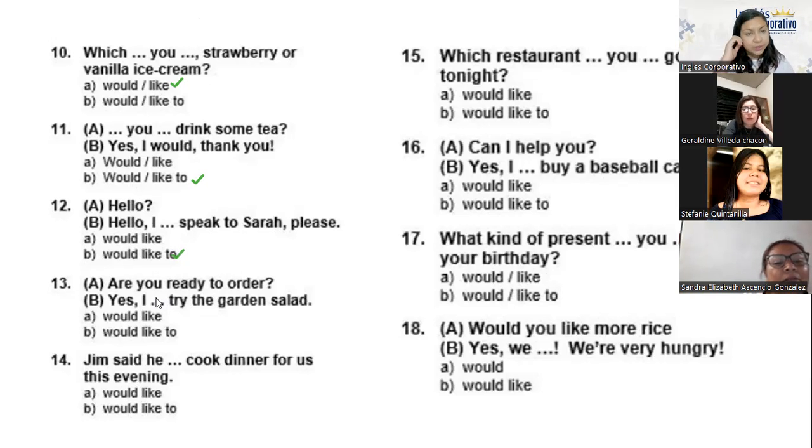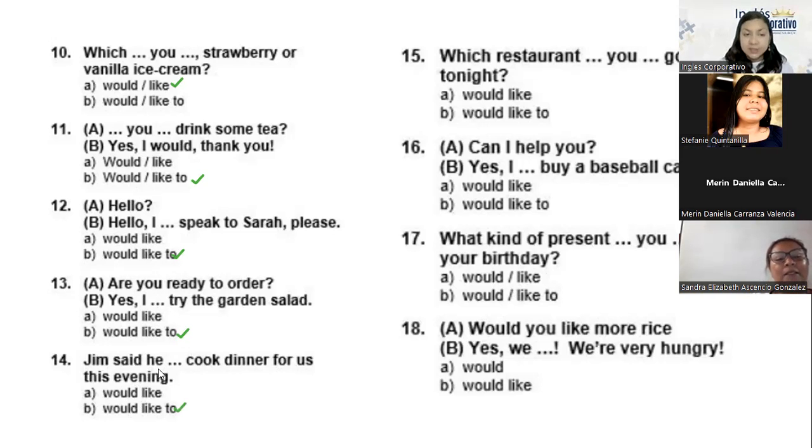Are you ready to order? Letter B. We have the verb try. I would like to try the garden salad. And number 14, Jim said he. Letter B. Yes, he would like to cook for us this evening.